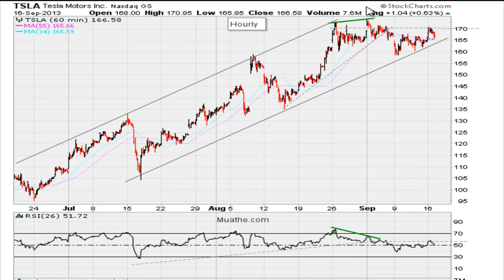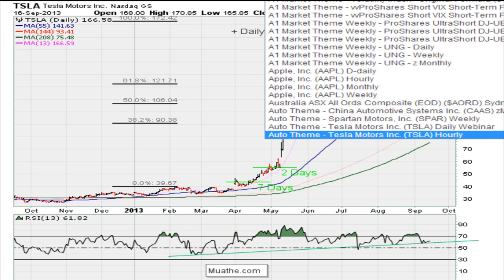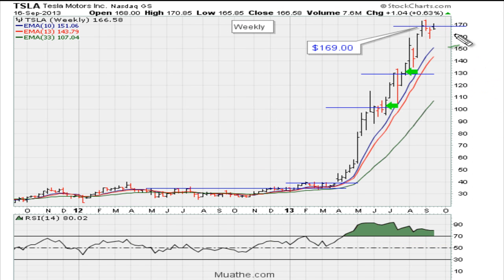So I believe if you use the daily chart to tell you when to go short, 160.70 is your trigger point to the downside. And also, if you want to play the upside, wait for the stock to break out on the daily above 170.62. That would be a breakout to the upside on the daily chart. If you want to play it from a weekly standpoint, waiting for the stock to move above 169 would be the trigger point on the weekly chart for the stock to move to attack those 190, 200 price levels. So you have an idea of when to go long this stock and when to go short.